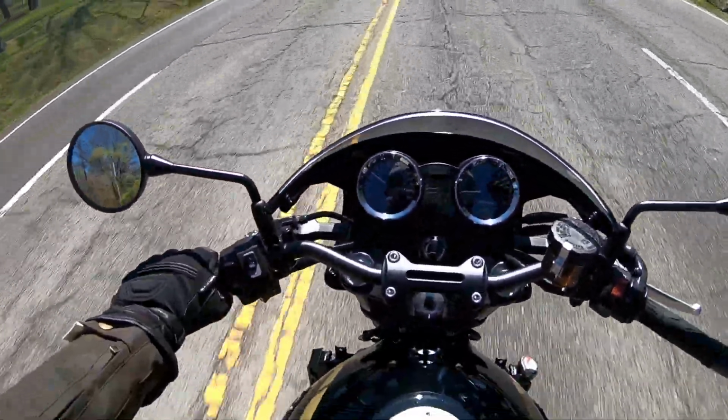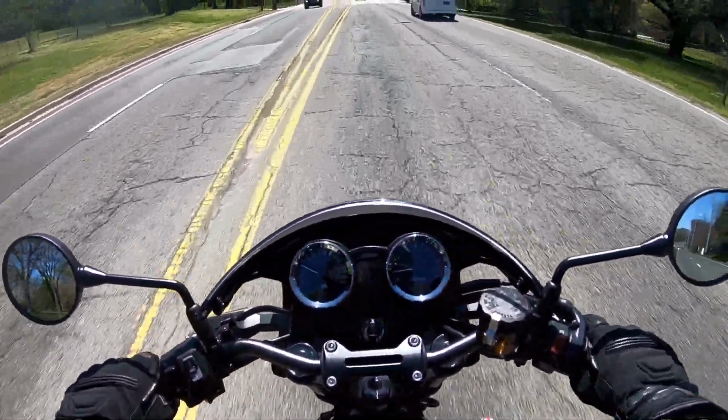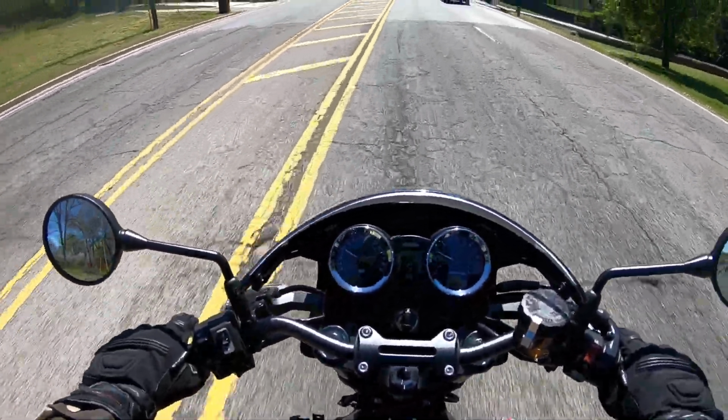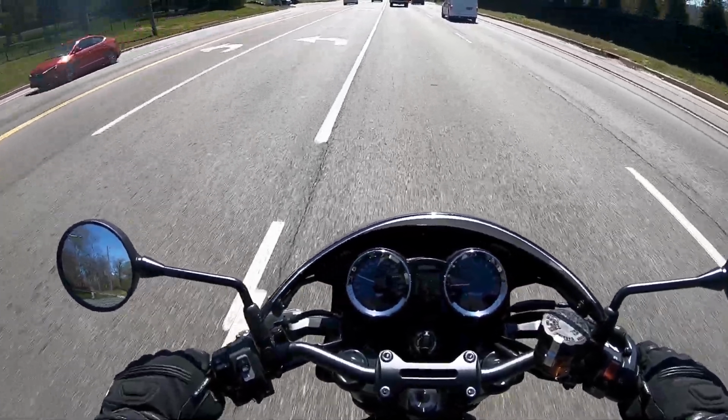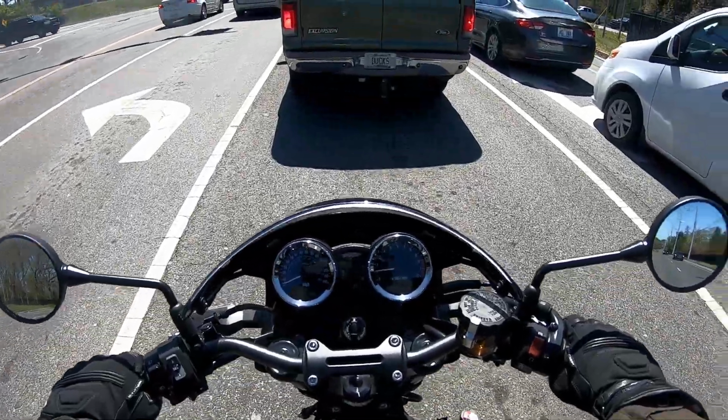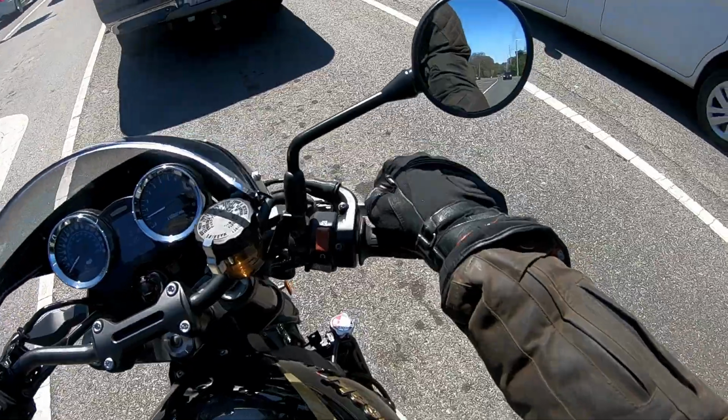Smooth. I just hit a huge pothole back there, and my Indian would have been jostling around, and this is just taking it like a champ. Don't get me wrong, you still feel it. It's not like riding on a cloud. You don't feel disturbed by it, I should say.